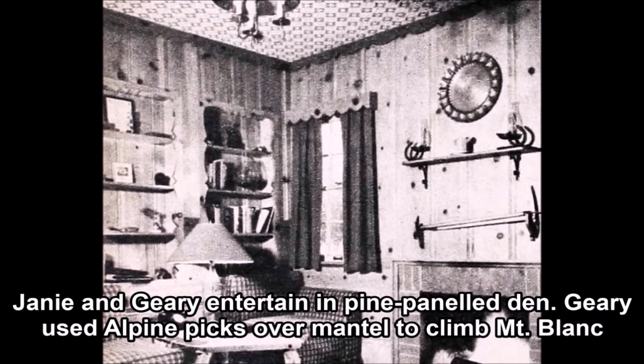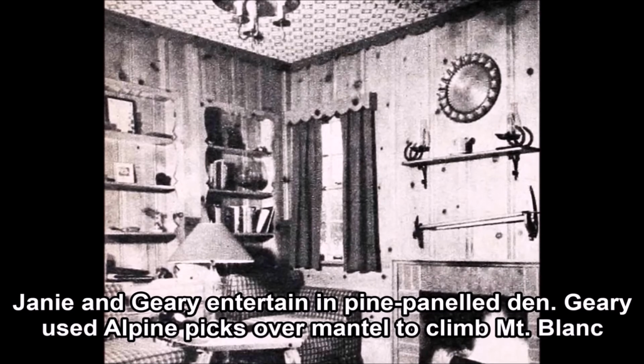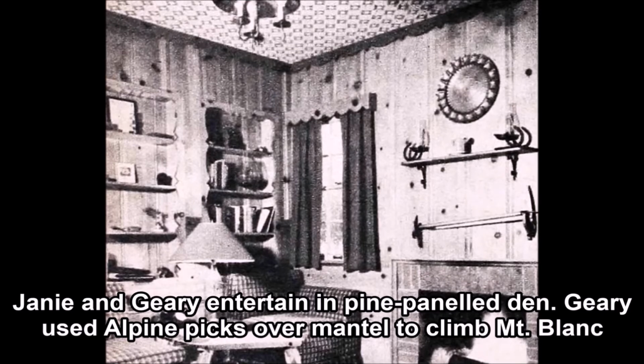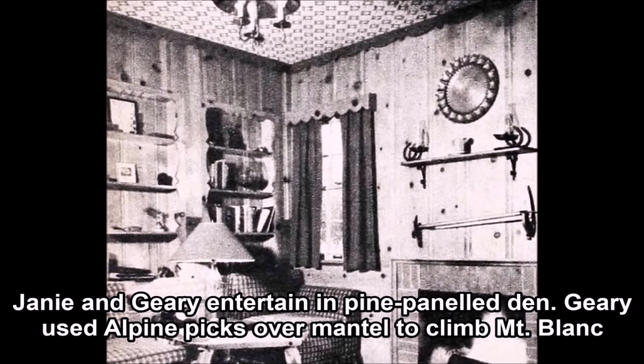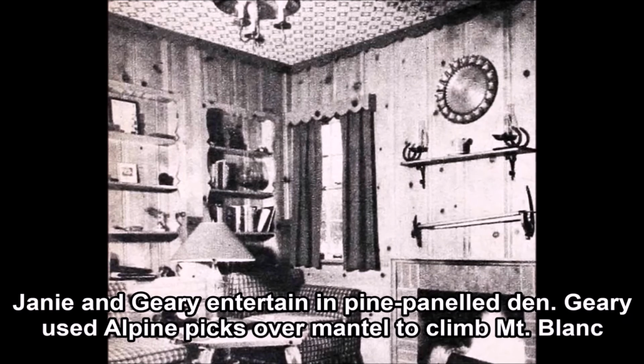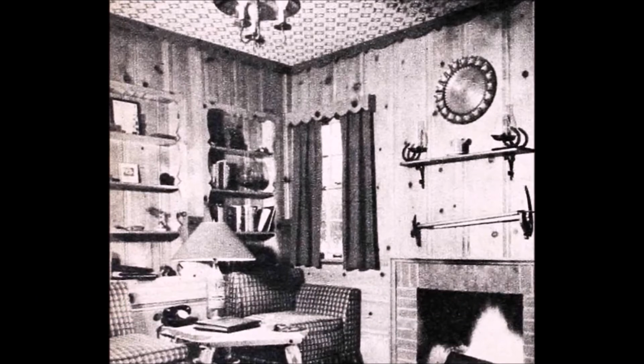Since the den gets a lot of living, Janie and Geary display their numerous awards and trophies there. "We worked hard for these," explained Janie, "and they mean a lot to us, so why should we keep them on a closet shelf?" Place of honor, though, goes to a pair of alpine picks over the brick fireplace.